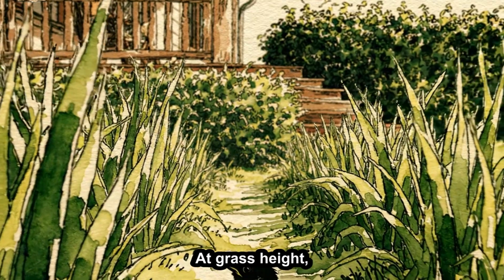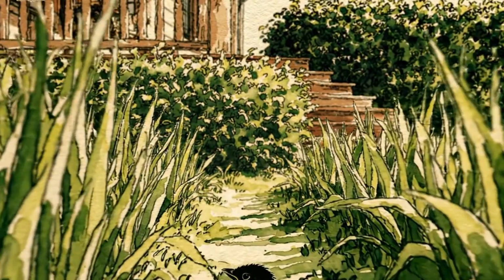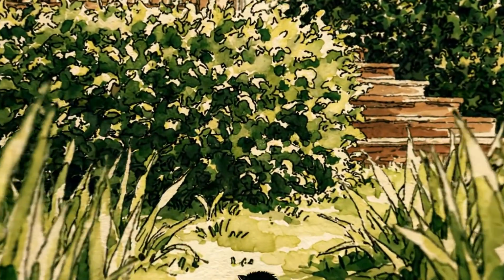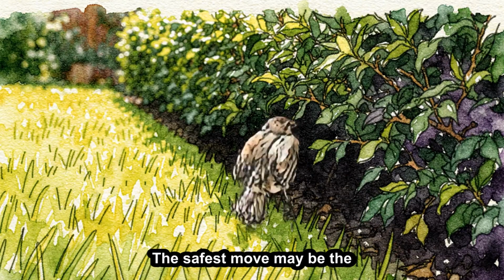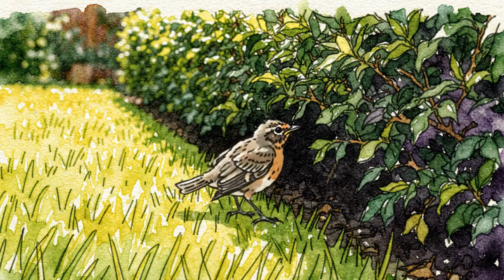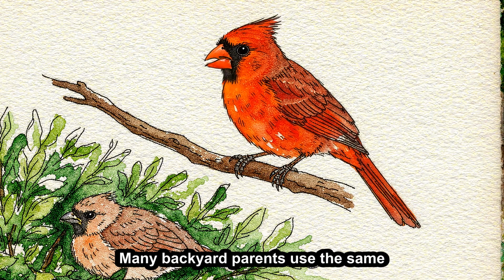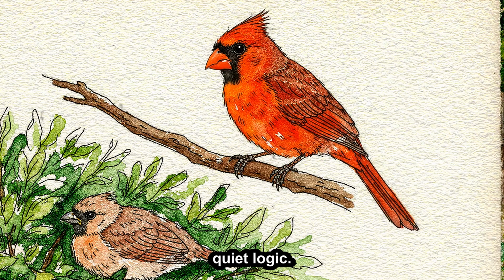At grass height, a backyard is not small. It is a landscape of walls, gaps, and cover. The safest move may be the shortest one. This pattern is not only a robin story. Many backyard parents use the same quiet logic.